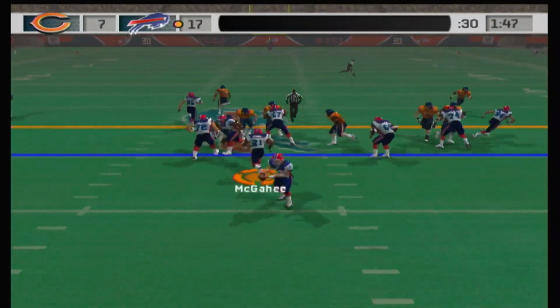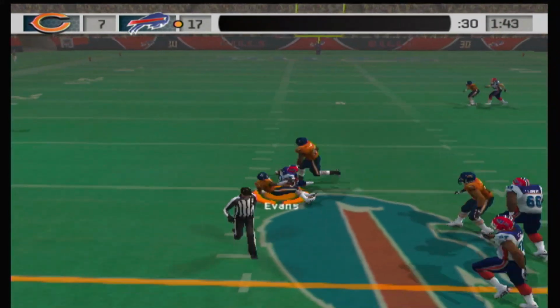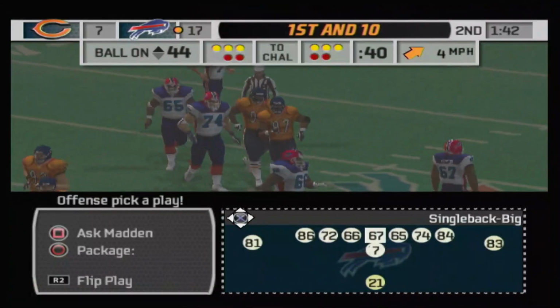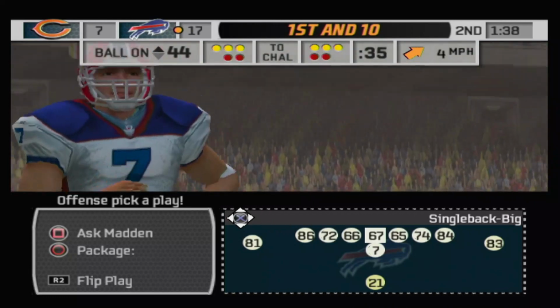McGahee, the lone back. Hands up to the tailback. Nice play fake. Throwing on the run. Number 23 comes up to make the play. At the 44-yard line, Evans makes his second catch for a first down on this drive.